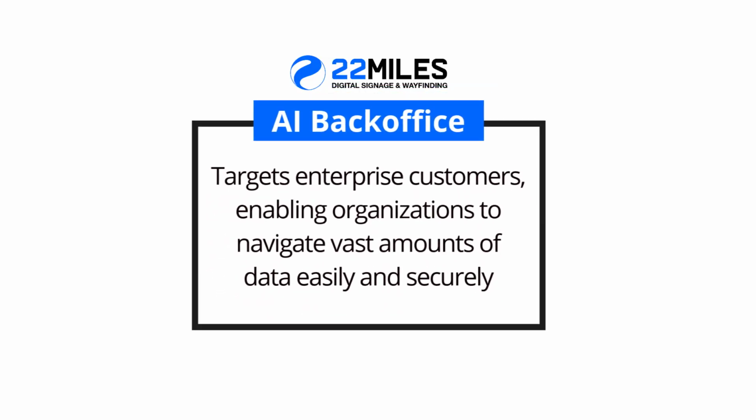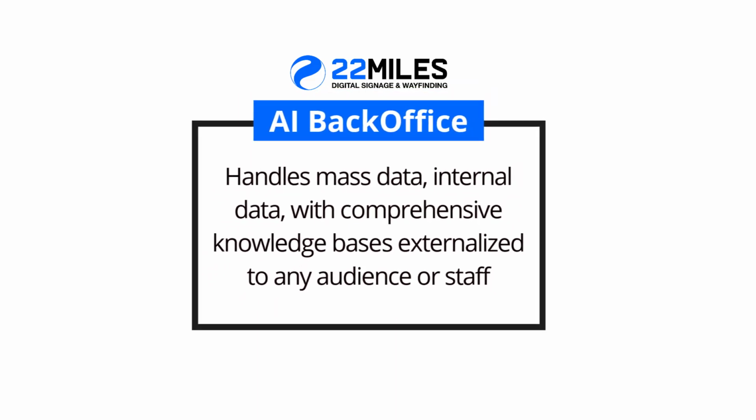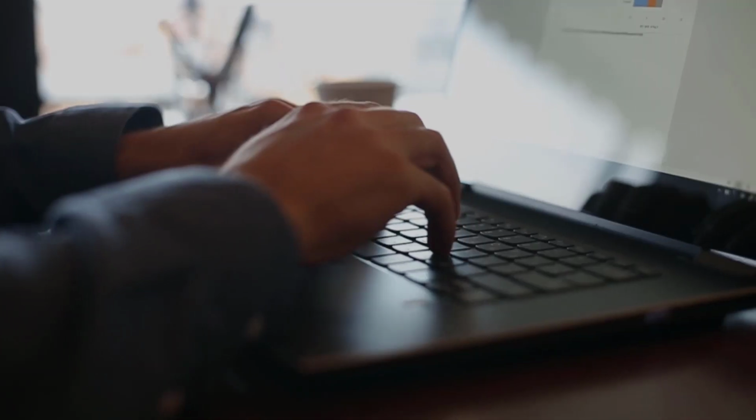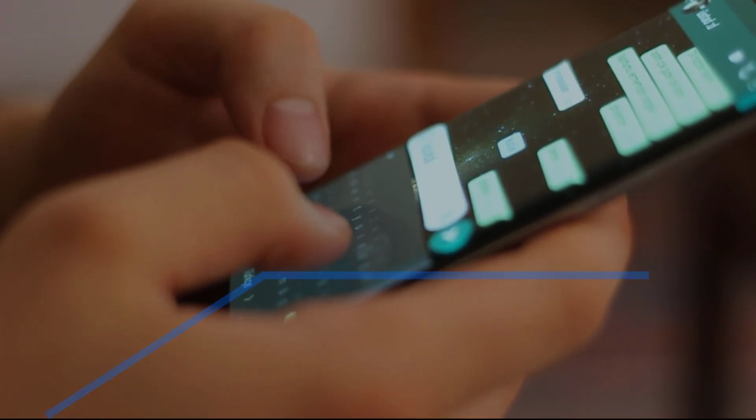For the AI back office, it's more targeting enterprise customers who have massive data and internal data. First of all, we internally started to use our own AI training data for RFP questions, security assessments, and ticketing support, right? So we trained our internal data and put it into this AI capability and have our internal employees start to use it. And every company has this kind of data, so we help train all this data to come up with a bot that answers different questions.